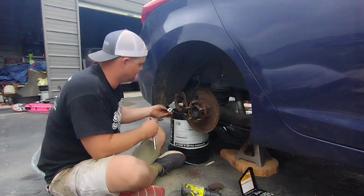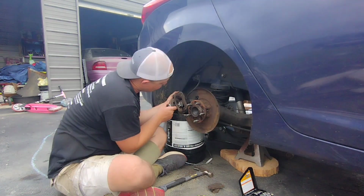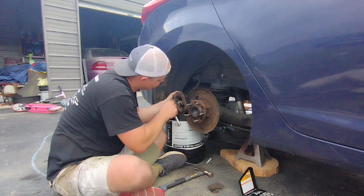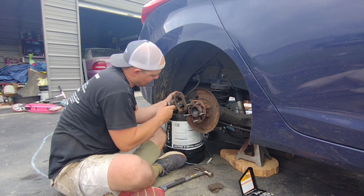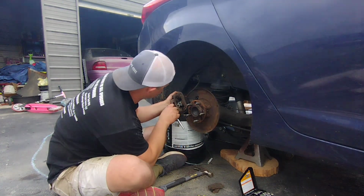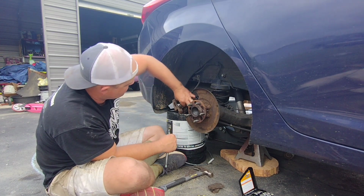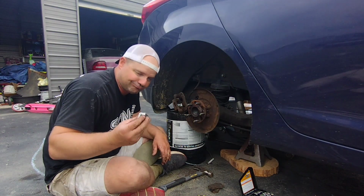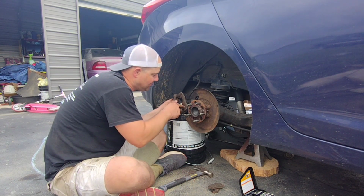Okay. Just a little bit of finesse. Thank you. Go. Piston back in. Yeah, this with the brake kit, worth it. It's cheap, Harbor Freight. Old clips out, put new clips in.